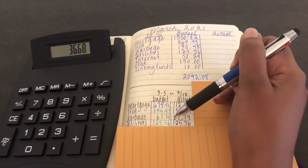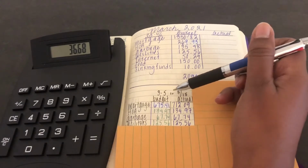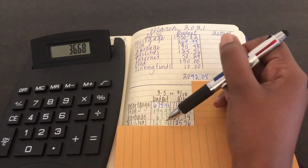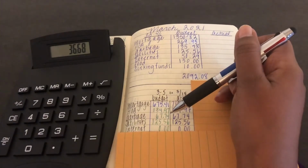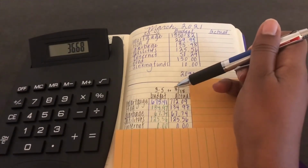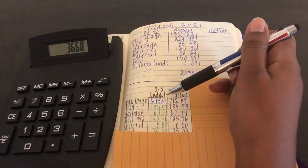It's due April 1st. Utilities is due once a month. It was due, I believe, on the 9th or the 10th of March, and so it falls within this first paycheck. And so I just put the full payment of $125.56. For my internet service, that is due the 28th of each month, and so it does not fall within this paycheck between March 5th and March 18th. So I didn't apply any funds towards the internet.